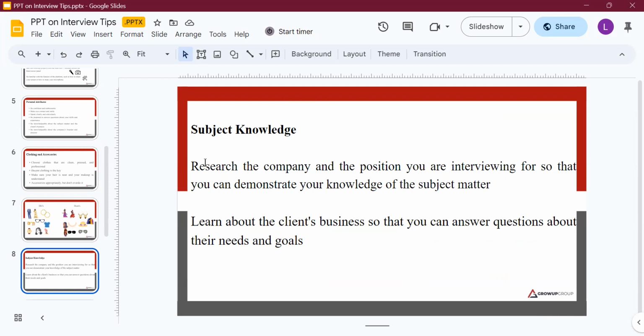Always research the company and the position you are interviewing for, so that you can demonstrate your knowledge of the subject matter. You have seen the JD, where 10 KRAs are mentioned. You should know 6-7 of them and you should ace it. For the rest of the KRAs where you're not comfortable, you can mention that you are keen to learn and will ace it in future, right? At least for 6-7 you should be confident, and you should show the interviewer panel that you are a perfect fit for the company and for the role.